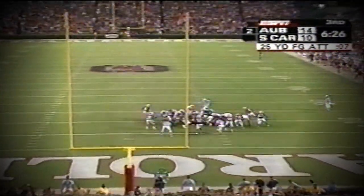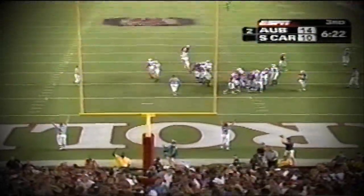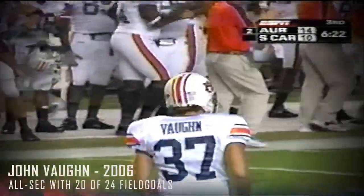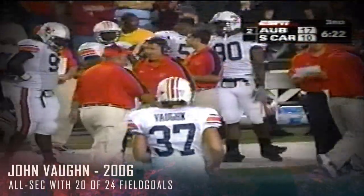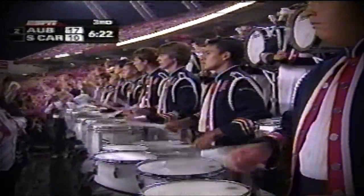Shiver with the snap. Placed by Motley. Vaughn with the kick, and he nailed it. 17-10. Auburn on top. 6:22 to go. Auburn used a lot of time. They wanted six, but they got points in the first half of play.